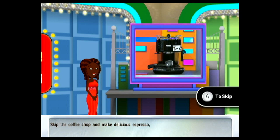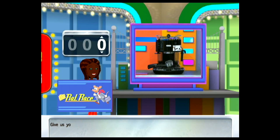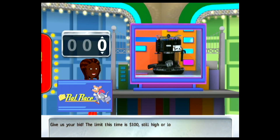Skip the coffee shop and make delicious espresso, cappuccino, and latte at home with this deluxe machine that has two separate thermostats to control water and steam pressure. Give us your bid. The limit this time is $100, still high or low.